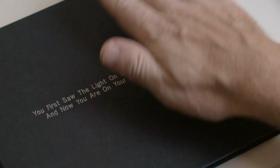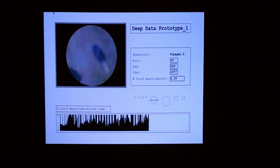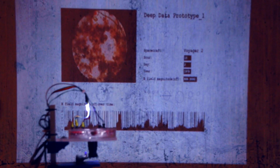The project I made last year, called You First Saw the Light on Such and Such a Day, and Now You're on Your Own and Back in the Dark, is a survey, an examination of a 50-micron long fragment of comet, which was collected by the NASA high-altitude stratosphere flights in 1985. I made a 4-channel synchronized video installation of the piece, focusing through it. And alongside that, I made a 5mm long replica from a fragment of meteorite also discovered in 1985. So we had this idea of the history of the creation of particles, the existence of this material which forms the origins of the solar system.